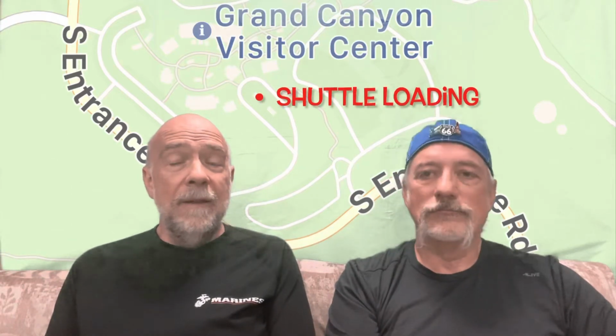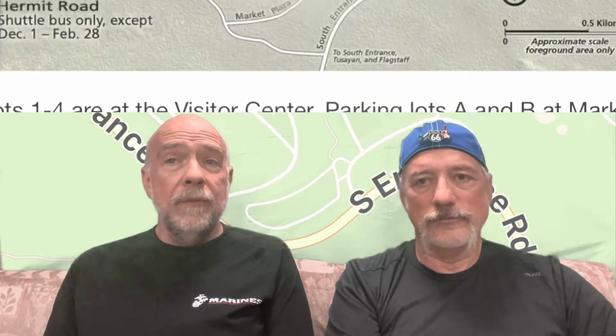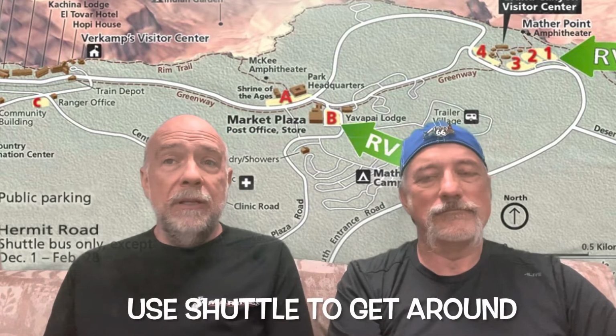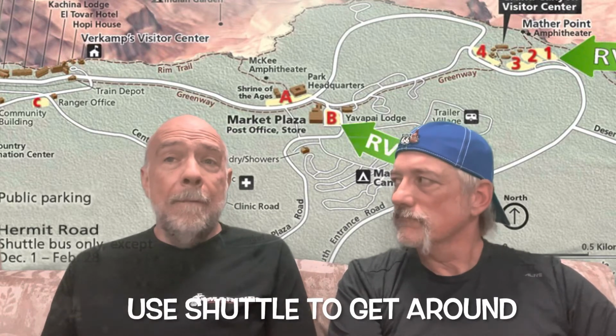That will give you access to the visitor center shuttle, and use the shuttles, definitely. That shuttle will take you over, and you can connect to the other shuttles, and you can do walks from that visitor center area as well. That's a great base of operations. Let's briefly talk about lot 1 again: avoid. It's just a mess.